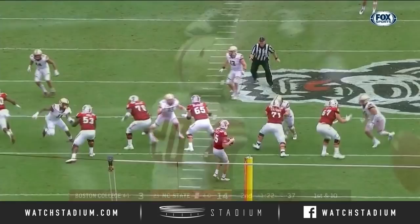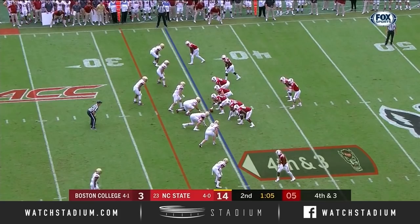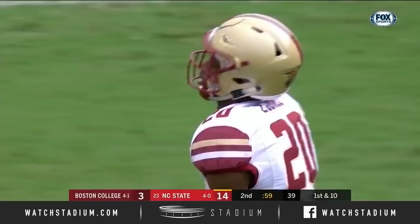Good job, protection, plenty of time for Finley. And there's that back shoulder throw. We've seen it to Meyer a couple times in this one, and that one's a BC has to get off the field here. They've got to get a stop. Finley looks. Harmon again, a catch. And that's Jones in coverage that time as well. And that time, Finley to Harmon converts it.